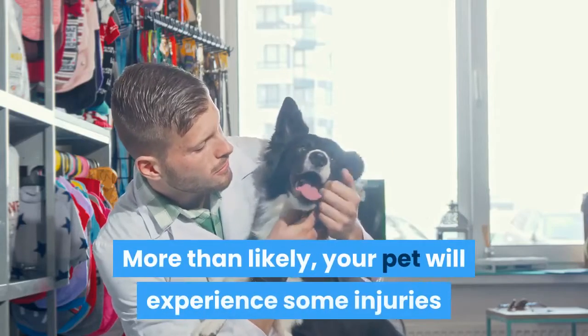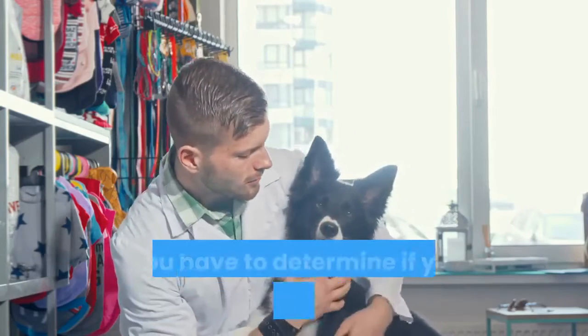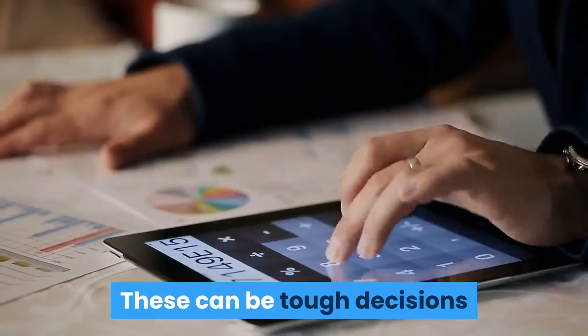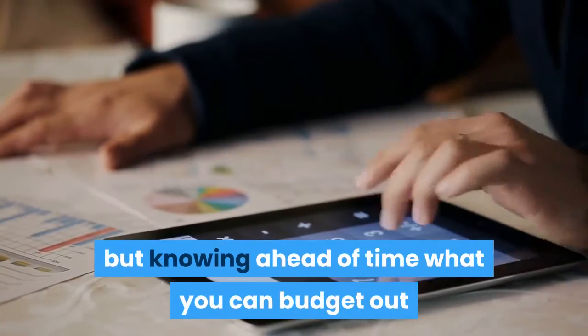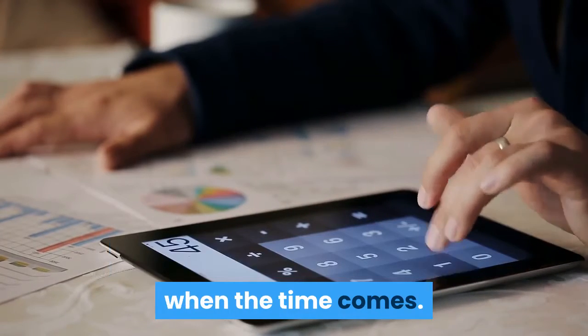More than likely, your pet will experience some injuries and illness throughout her lifetime, and you have to determine if you're able to pay for the care or not. These can be tough decisions, but knowing ahead of time what you can budget out of your pocket will determine what decisions you'll make when the time comes.